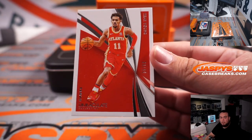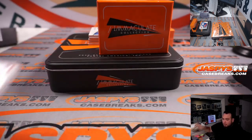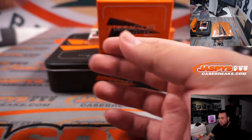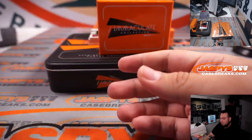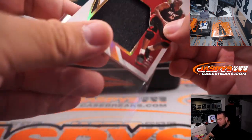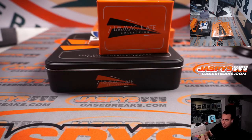All right, we got a Trae Young for Atlanta going to Mark. 39 out of 99. We have Tobias Harris, 29 out of 99 for the 76ers. Philly, going to Sean Maddock. We have the Diesel, Shaquille O'Neal, the standard for the Heat. That's numbered 11 out of 99. Miami Heat, Hans, Last Ball Mojo.